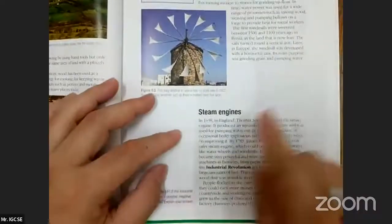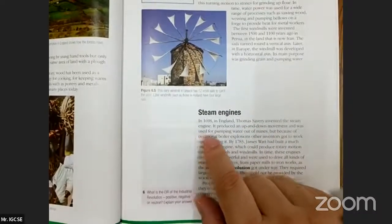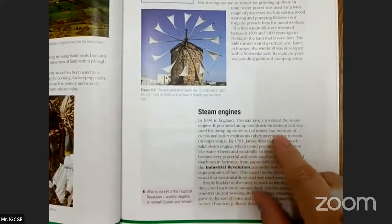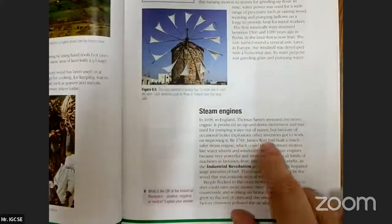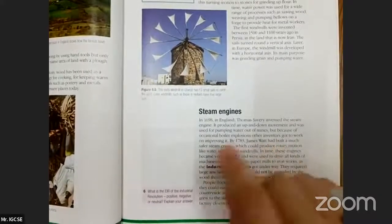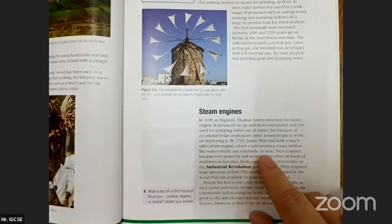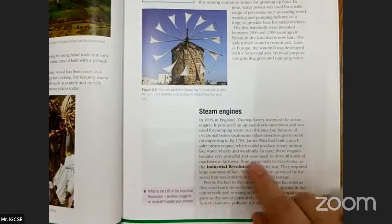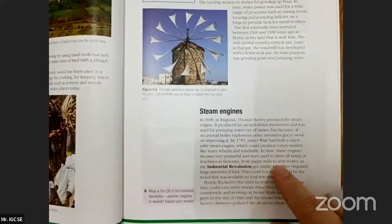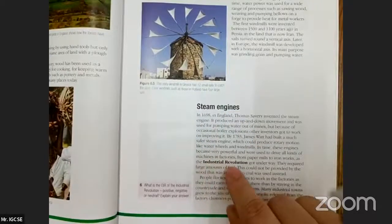In around the year 1698 in England, Thomas Savery invented the steam engine. It produced an up and down movement and was used for pumping water out of the mines, but because of occasional boiler explosions, other inventors got to work on it. In 1783, James Watt built a much safer steam engine, which could produce rotary motion like water mills and windmills. In time, this engine became very powerful and was used to drive all kinds of machines in factories, from paper mills to ironworks. As you can see, this steam engine brought the Industrial Revolution, okay?